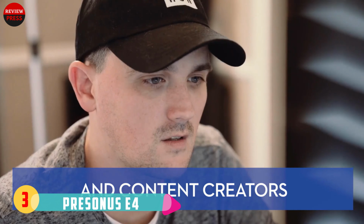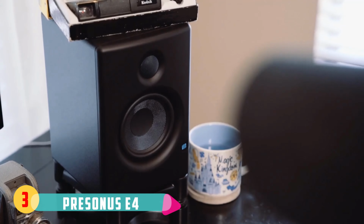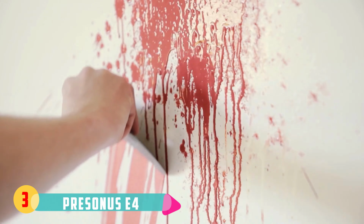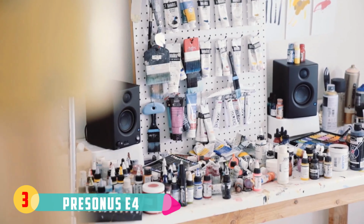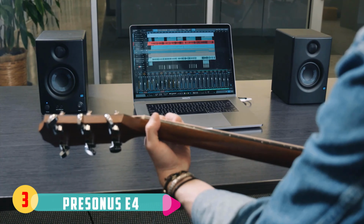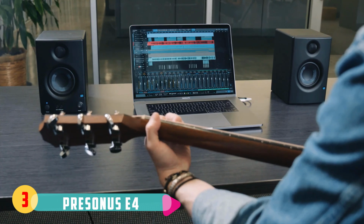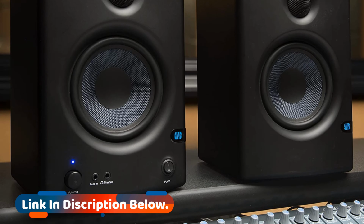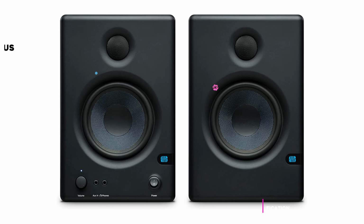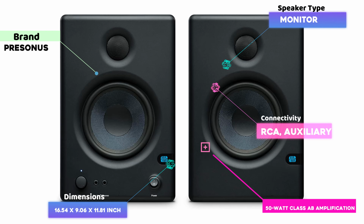Both of the monitors feature a 4.5 inches Kevlar low-frequency transducer, along with a 1-inch ultra-low mass silk dome high-frequency transducer which makes your sound neutral. These two monitors measure 6x7x9 inches, making them extremely compact in size for any room. Presonus monitors have an average cabinet build, but they make a great buy in this price range.